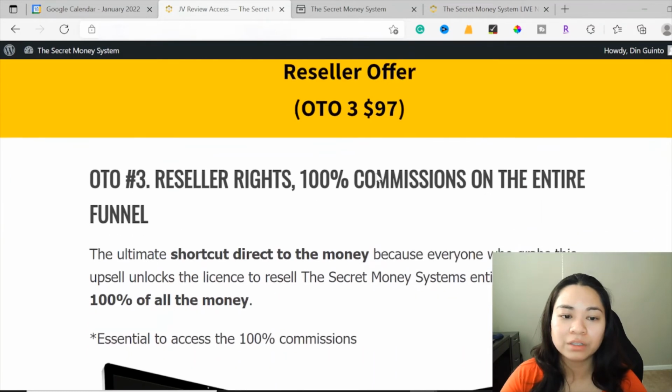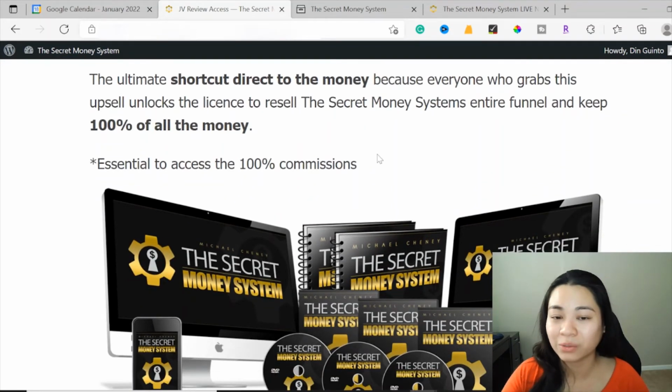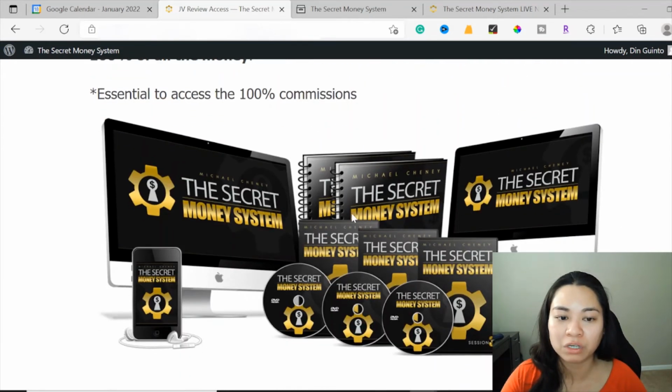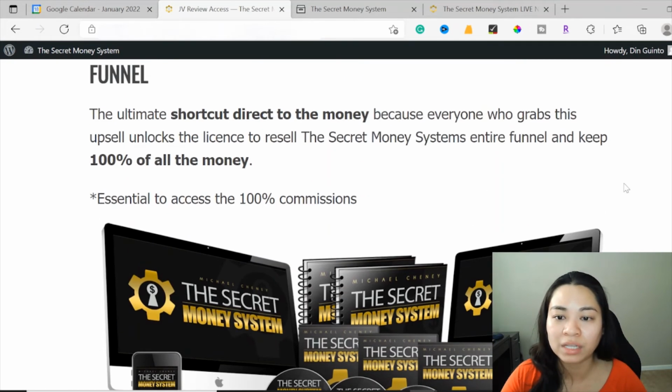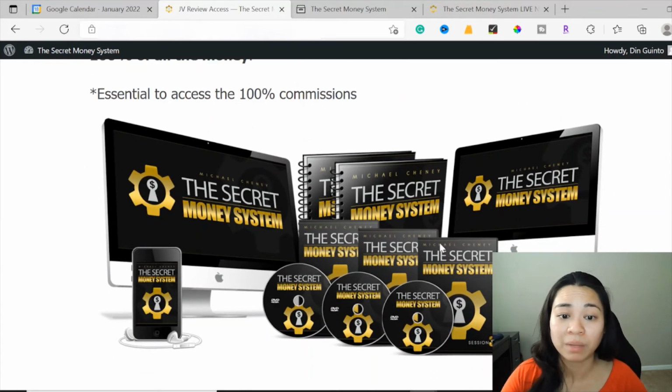Now upsell number 3 is the reseller rights. This is right over here, the ultimate shortcut direct to the money, because everyone who grabs this upsell unlocks the license to resell. So this is a secret money system. You can get the entire funnel and keep 100% of all your money. So pretty much, this is all about selling the secret money system, and you get to keep the funnel and get all the money for selling this secret money system.